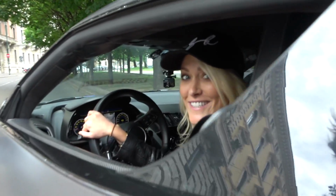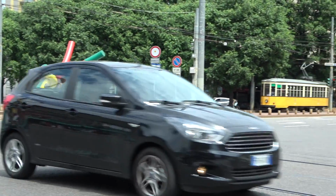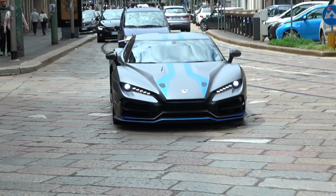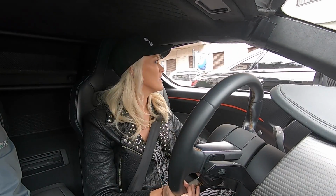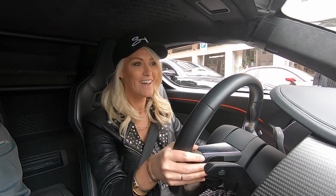Wow. Good. Oh God, that reflection looks so sexy. I can see it in your car. Damn, this car looks good.